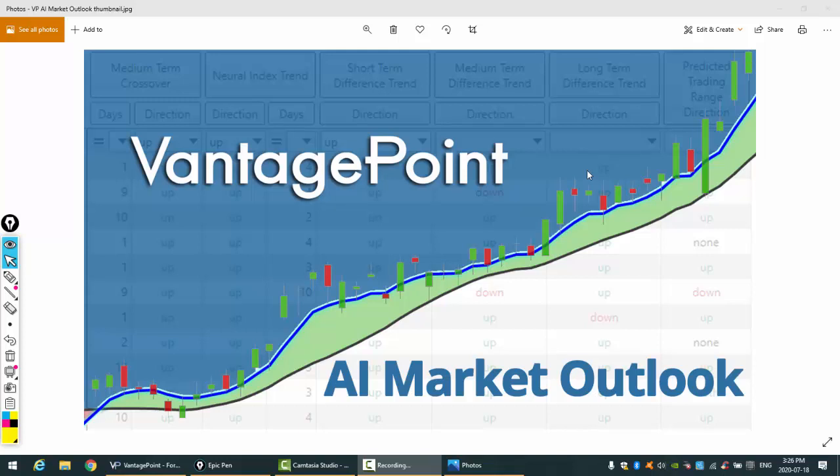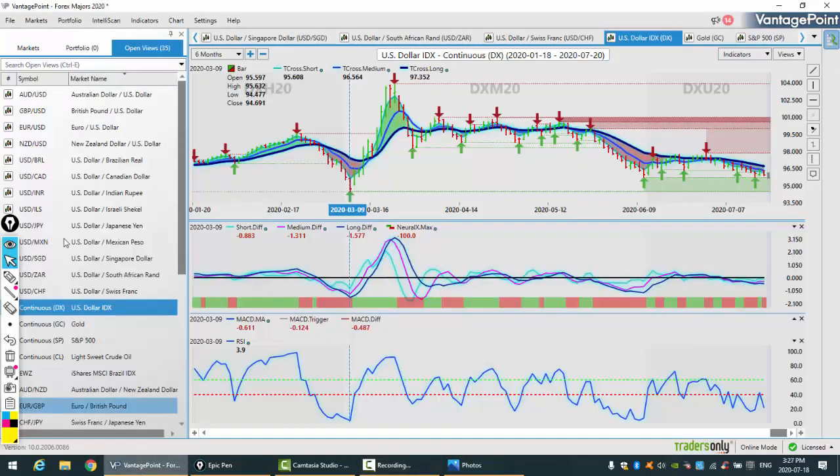My name is Greg Furman and this is the VantagePoint AI Market Outlook for the week of July the 20th, 2020. Now, once again, to get started this week, we're going to begin with that very important US dollar index as we have several markets that are at critical breakout points.